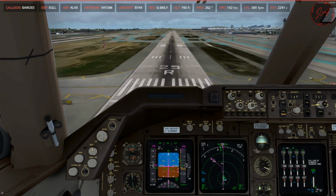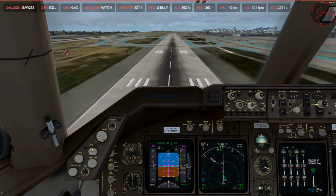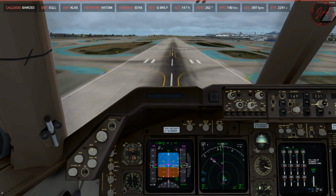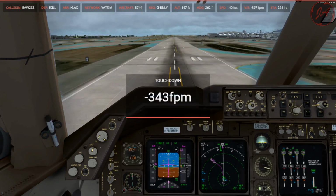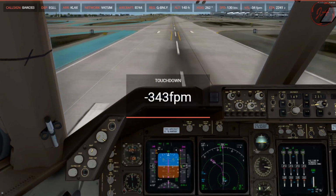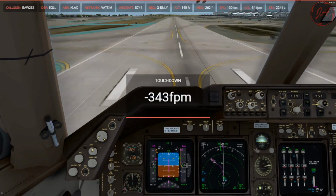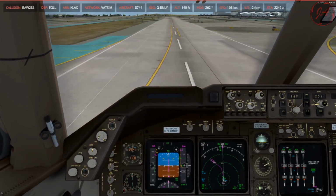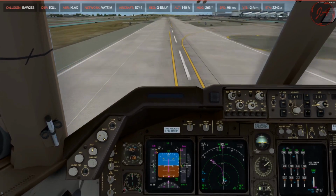50, 30, 20, 10. Damn, that was a nice landing. Reversers. Spoilers. Decel.